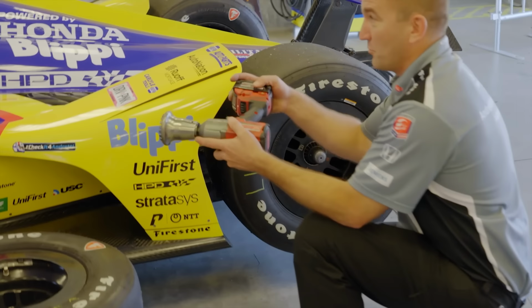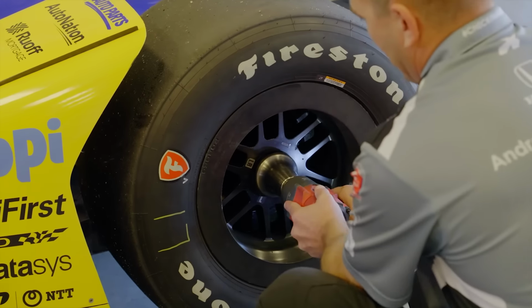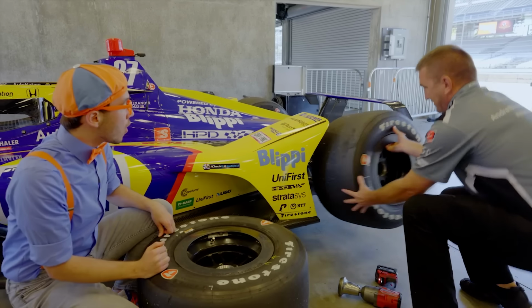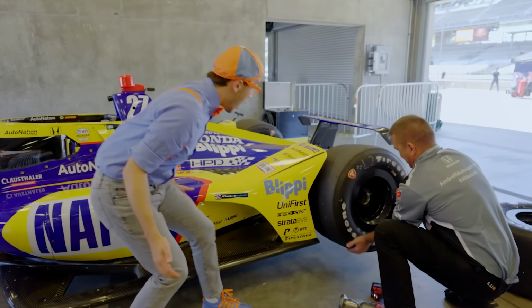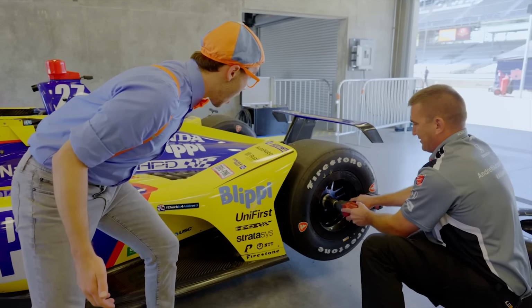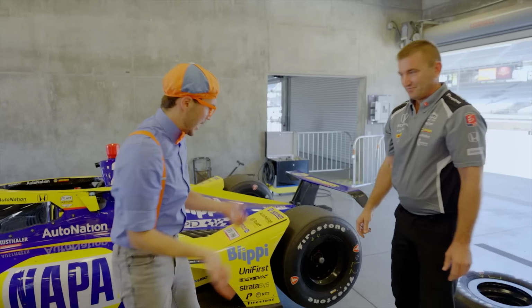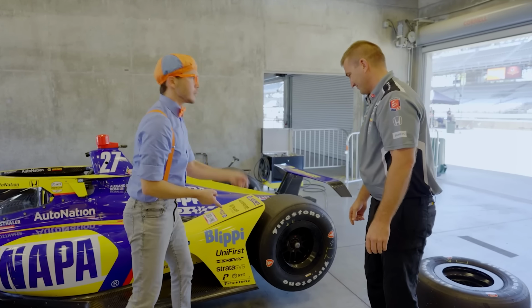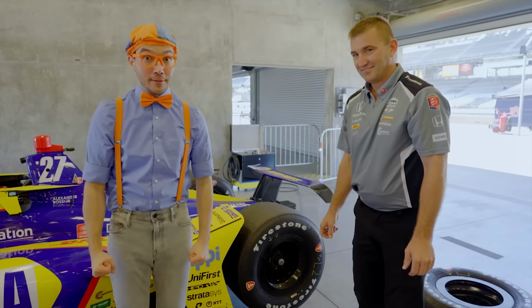Brad, that would be really nice of you to show us how to change a tire. Sure can, Blippi. This is a wheel gun. You take the wheel gun, you put it on the wheel nut, pull the trigger, and it comes off. You take the old tire, set it down, pick up a new tire, slam it on, change the gun, and you're done. Whoa, that was really fast. You use the wheel gun to take off the wheel nut and the tire really, really fast.